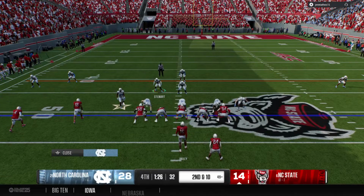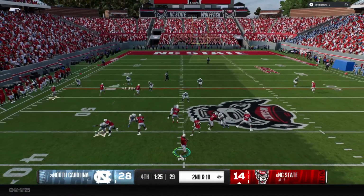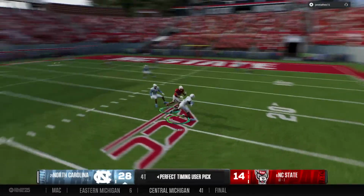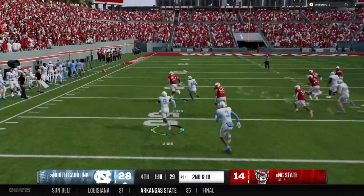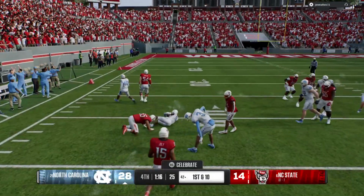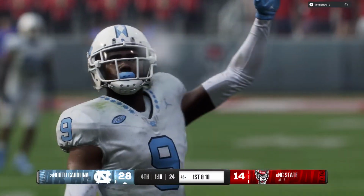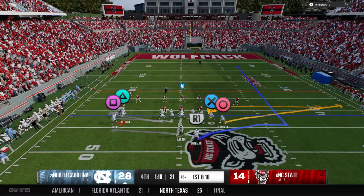No doubt. Situational football is probably one of the most underrated, untalked about things, like understanding the situation. I have the lead. They have to take shots down the field. Fires into traffic. It's picked off. Looking for more room. And after making the interception, a terrific return to put his offense in great field position at the 42. Looking for a productive play on first down.